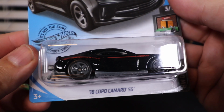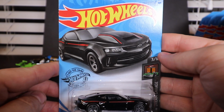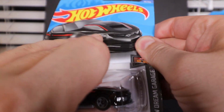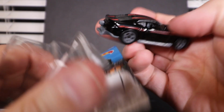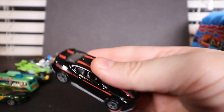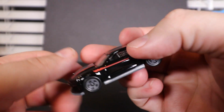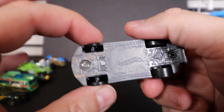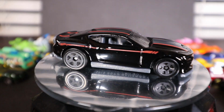Number 20 is the 18 Copa Camaro SS, in black. Skinny tires up front, big meats in the back.